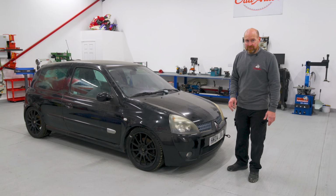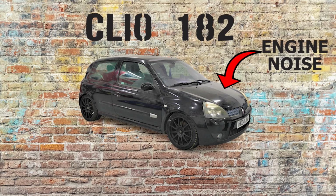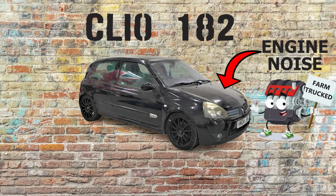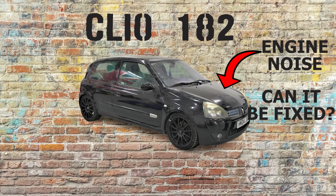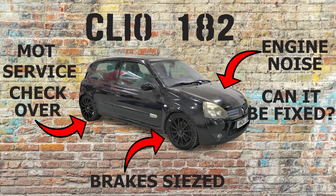So what do we got to do on this car? Let's start making a list. We got to sort out this engine rattle. We got to try and find out what it is and if we can repair it or if we need a new engine. Also, because it's been sat, the brakes are seized solid, so it's going to need discs and pads all round and probably the calipers taken off and rebuilding. Also, it needs an MOT, so we're going to go round, give it a service, give it a check over, give it a proper good clean.